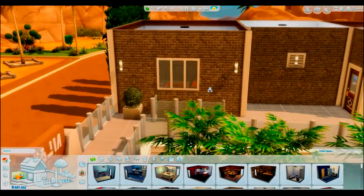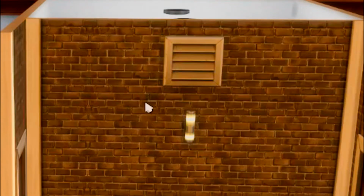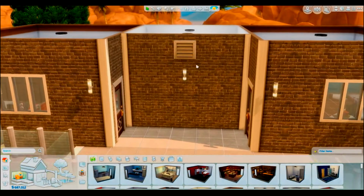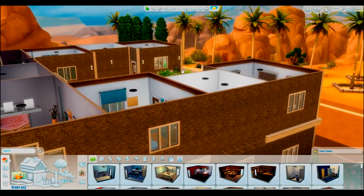Why is there a grate in the wall here? I don't understand this. A what in a wall? A grate. I moved it. Isn't it like a vent? Vent. There we go, that thing. Ventilation, please.